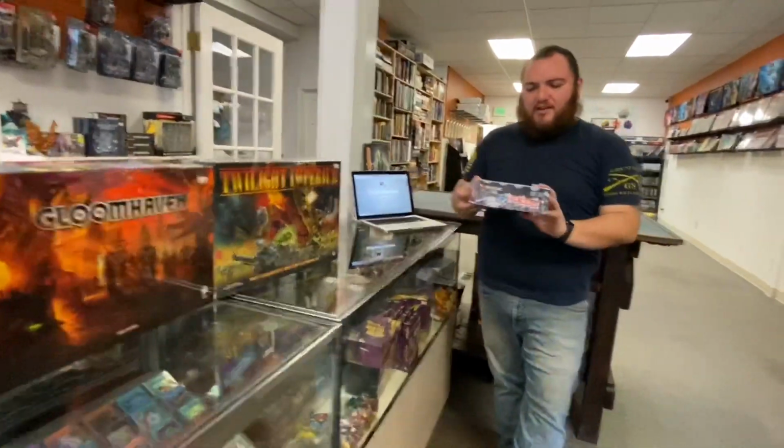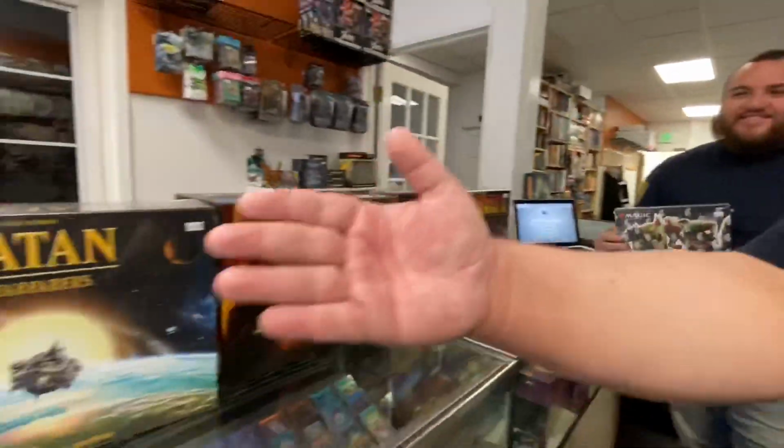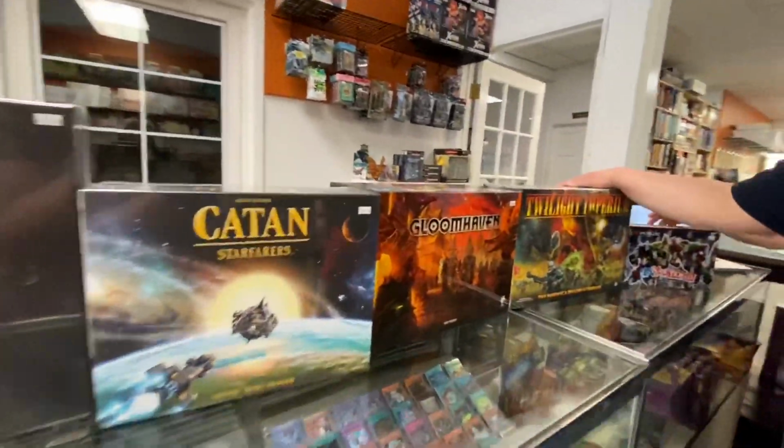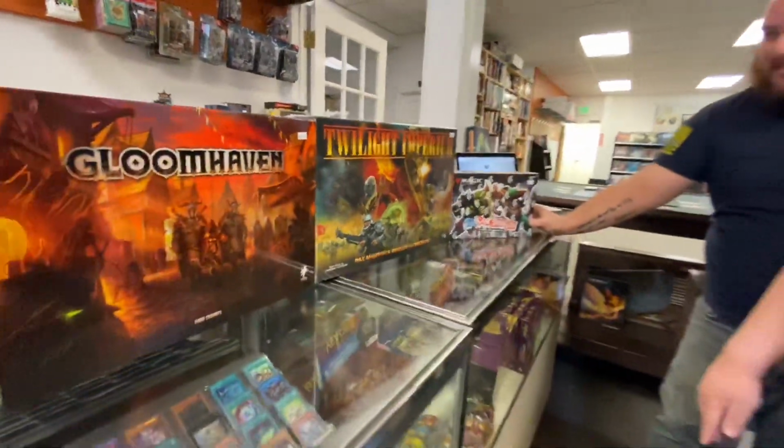And then Unsanctioned. I want to buy this one because it's in stock. How y'all just gonna skip right over TI? Yeah, Twilight Imperium. So, like I said, Axis and Allies, classic game. Twilight Imperium is Axis and Allies, but in space. Oh, is that what that is? Yeah. That's actually pretty awesome.